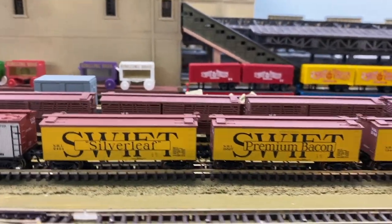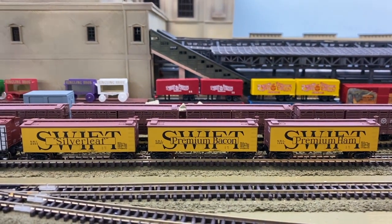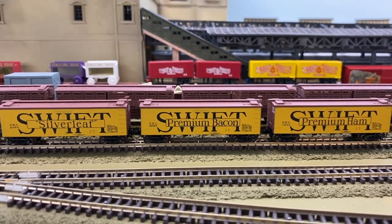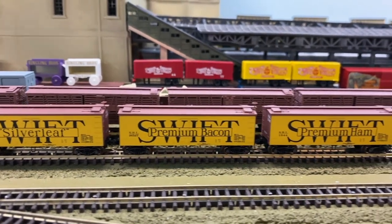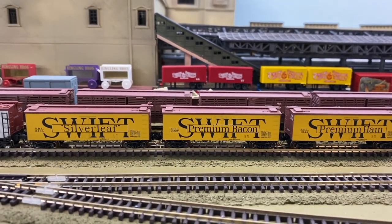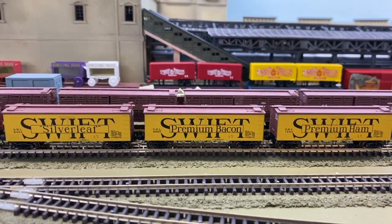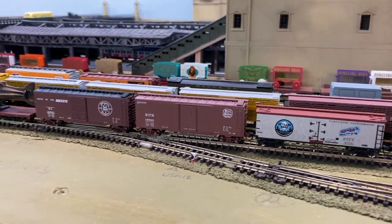The next three, they're all Swift, because I do have a Swift meat plant, and they came in a package set, and I got them for half price of what they were originally. It was a Microtrains three car set, and I think it was originally about $70 or $80, and I got them for about $30. So I figured that was a pretty good price. They also have the metal wheels on them right now. But anyway, those are some of the cars I've gotten recently, and then we'll stop here and walk over to some other ones.